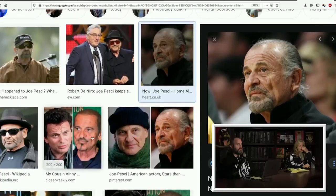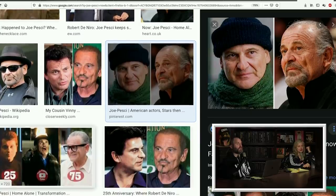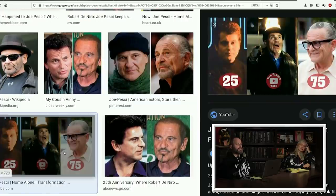That's too bad, because he really screwed his face up. Oh, yeah. He looks good. Now he looks just old, which is fine. Which is how you should look. He's amazing, that guy. He's so good. Click that one right there. See, that's him in the movie on the right. Looks good. He's 75. Oh, my life. That's what it says there. From 25 to 75.